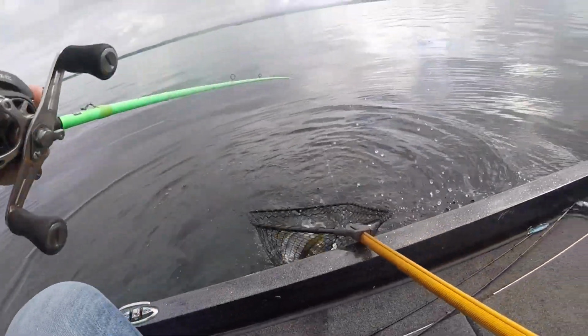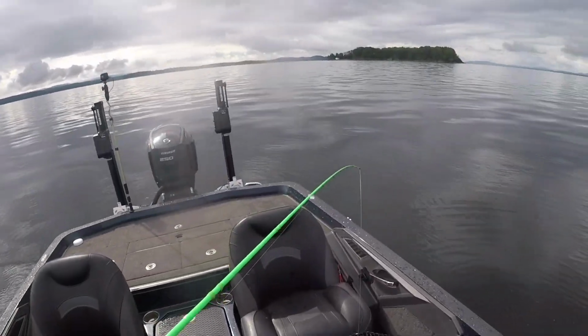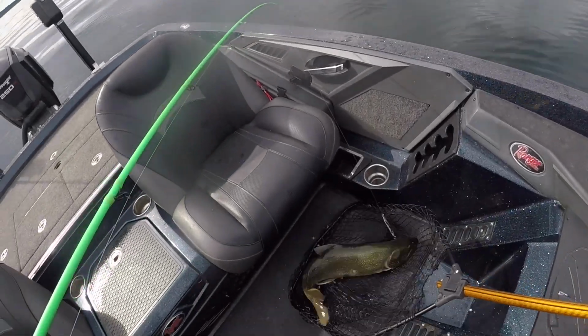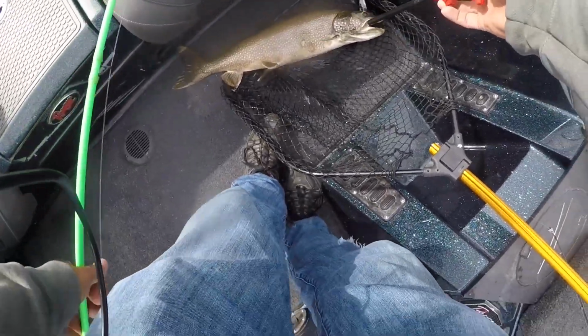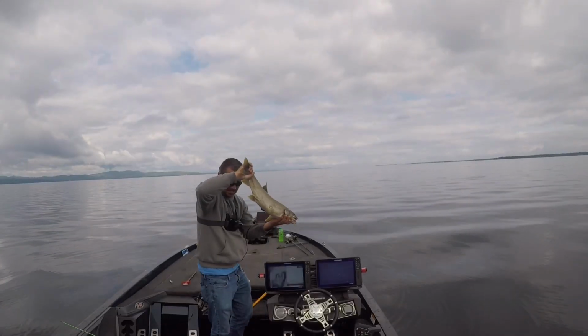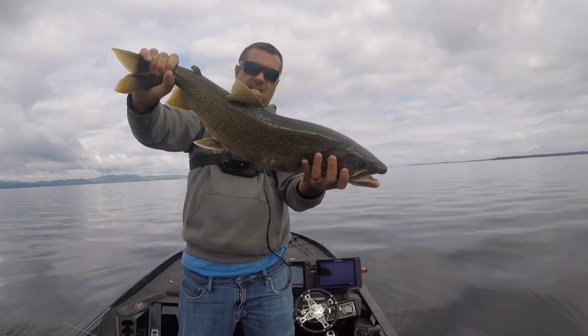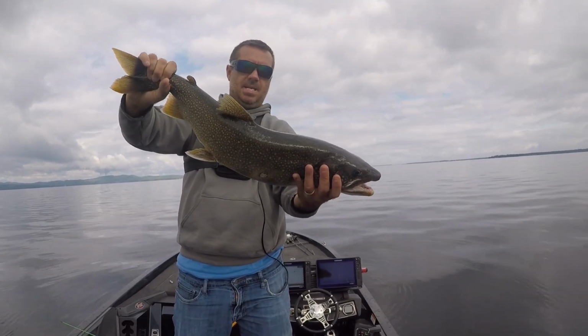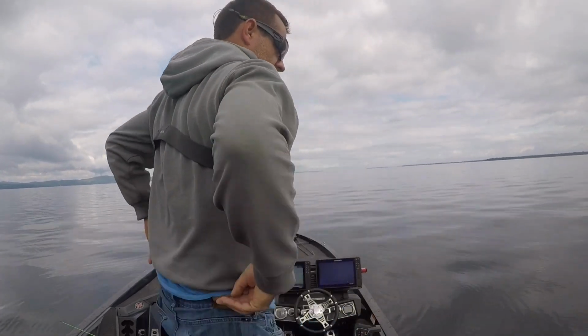And he's mine. All right, guys, this is a pretty decent fish. I mean, I haven't weighed any fish yet, which is probably a good idea. Get an idea. He's not very fat compared to a lot of them. So here he is, the 27 and a half. Definitely not the biggest one we've caught, but best fighter so far. And there he goes.